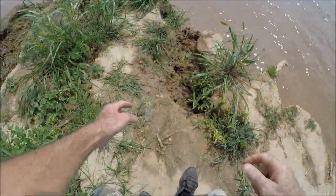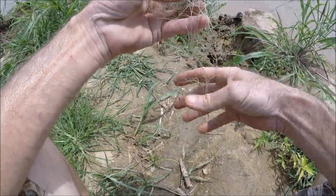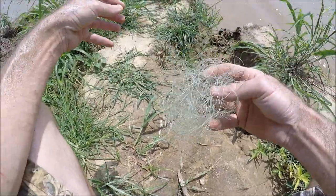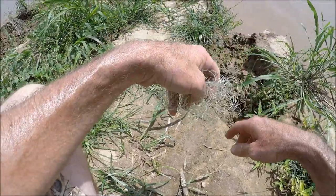I bet you. Oh, whenever I'm at a new spot and I find stuff like this, yeah, it irritates me. I don't like people leaving all this line behind, but it also tells me something. People fish here, that's what it tells me. So I'm feeling good about this spot.